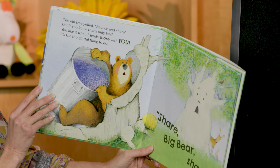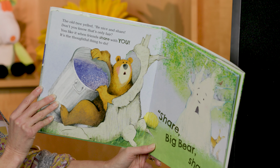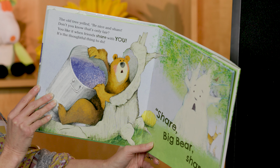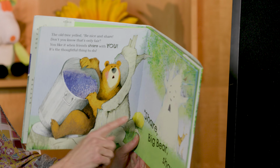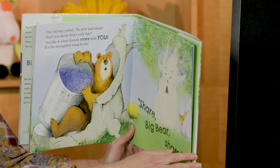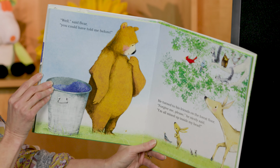Uh-oh. The old tree yelled, "Be nice and share. Don't you know that's only fair? You like it when friends share with you. It's the thoughtful thing to do. Share, big bear, share." Do you think he got the idea this time?